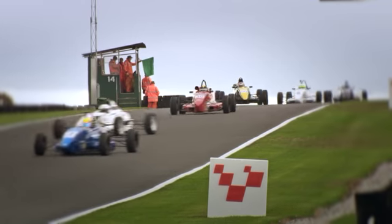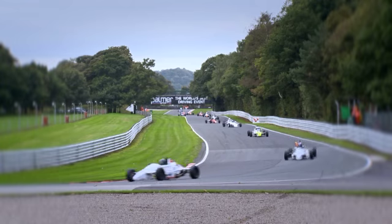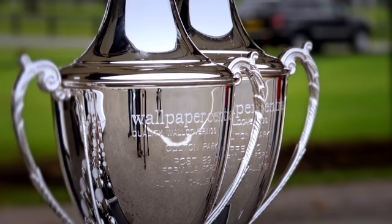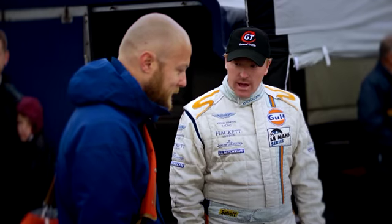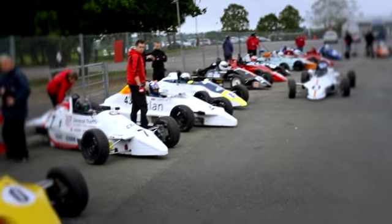Dating all the way back to the 1960s, Formula Ford has always been one of the leading lights in terms of single-seater categories here in the UK. These days, Formula Ford has a very different look, but the 1600 Kent engine cars are still out there in numbers. And we're here for 4 races this weekend at Oulton Park to determine the Wallpaper Central Autumn Trophy champion.